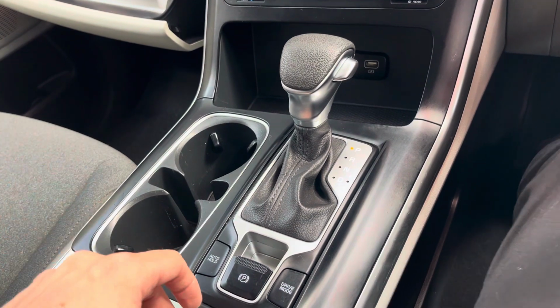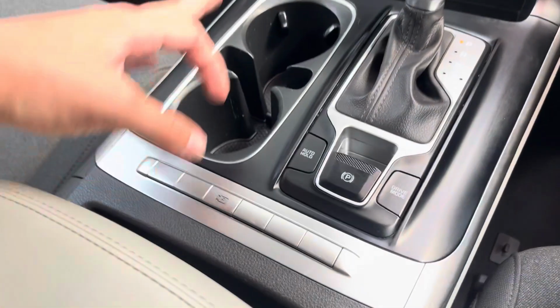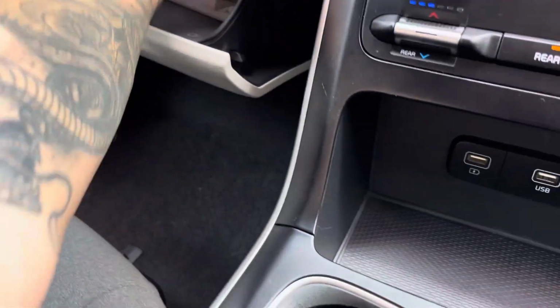Nice automatic transmission. Like I said, extremely easy to drive. Push button handbrake, a couple of cup holders. It does have a little button here so you can see your camera through there if you need to. Obviously they're nice and clear. Ton of space in the center console. A couple of cup holders in the back here as well. Alright, I'll find that service history for you and give you a good look through.